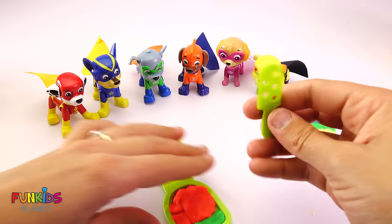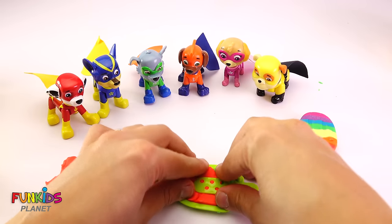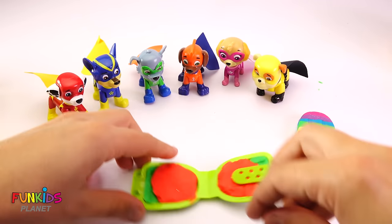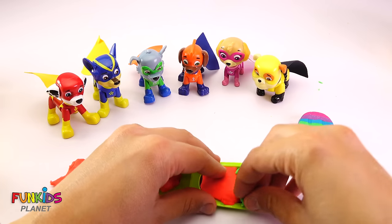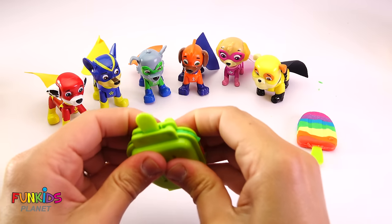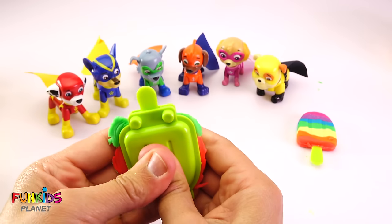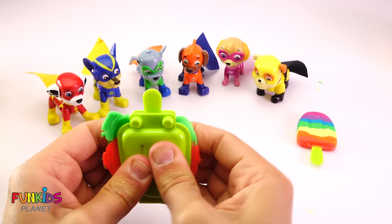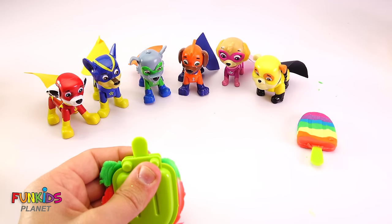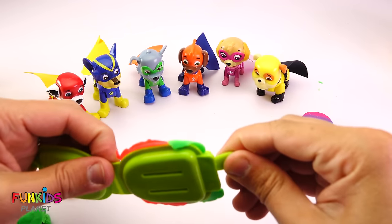Okay, now we get our little stick and stick in there. Now let's close it up. Add a little more green in there first. Okay. You stay there. Let's close it up. Ooh, and squeeze it really good. There we go. Ooh, look at that.